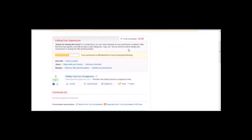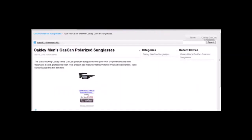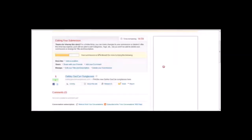It gives you 15 minutes to go back in and re-change this and edit it if you want. So I recommend you click on that just to make sure your link is working. And it appears to be, so everything looks good there. So we can go on to the next one. So that's mix.com for you. So now we'll go on to another set of websites that you can leverage.